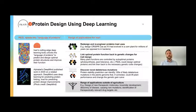So the last part I want to talk about is actually what I find one of the most exciting developments in the last couple of years. This is a project that we call PEDAL. It's protein design using deep learning.